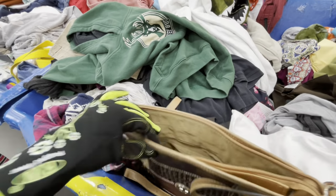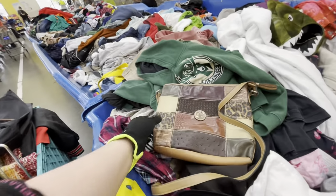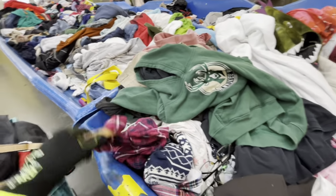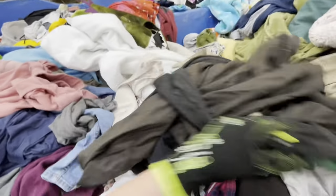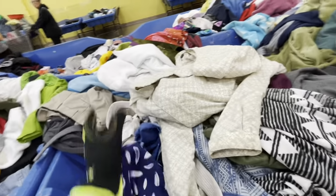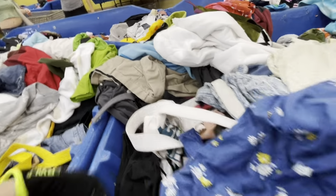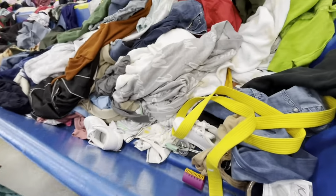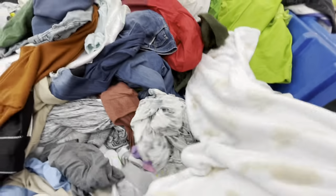Anthony. Oh, they left three pairs of glasses in there. I'll see if my sister wants that. I don't think we need all the glasses though. It's pretty dirty, but oh well, I'll see. Clothes are like packed in here. Old Navy. Oh yeah.